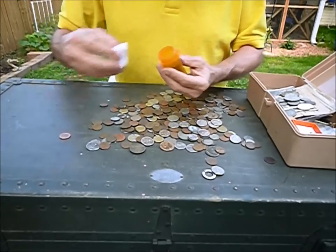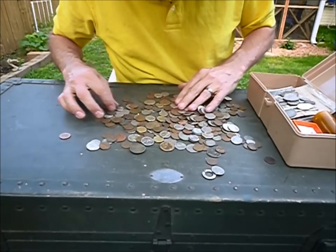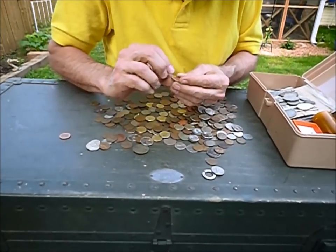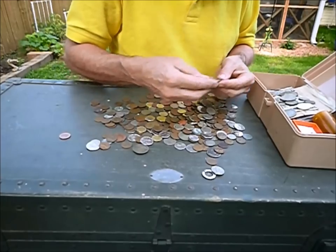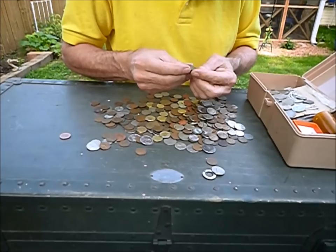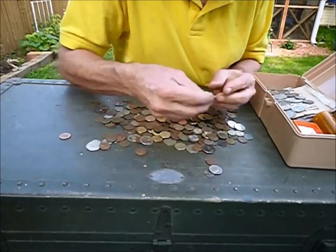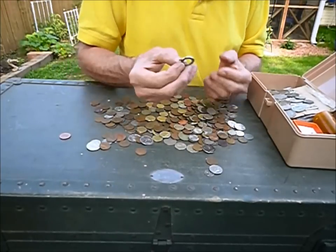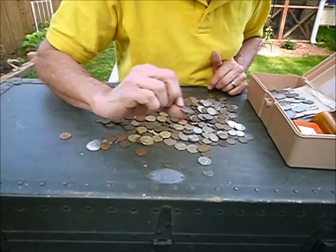If anybody knows anything about those, or any of the stuff, you want to comment, I love the comments. There's a Susan B. There's another dollar coin. There's this full of dollar coins. There's another one. It's crap in cash, guys. Look at that. 1925, 2 francs. Now that's 925. I don't know what it is. There's another one of those funny ones.